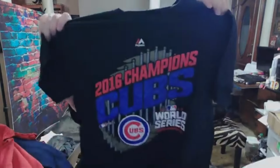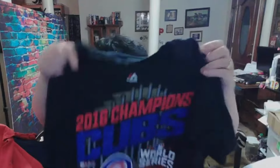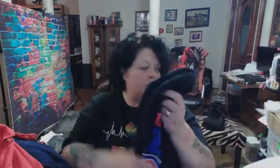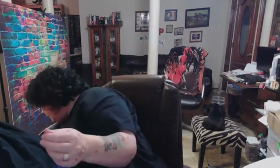Okay, and then this one is a Majestix. Oh, look, I was just talking about the Cubs. My family likes the Cubs. I mean, I don't like baseball. 2016 World Series. And the Cubs part is, can you see it? It's striped in the blue. It's really cool. Very cool pattern.